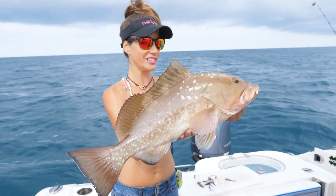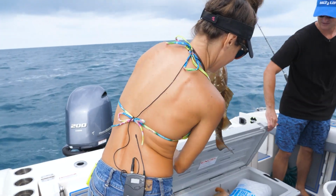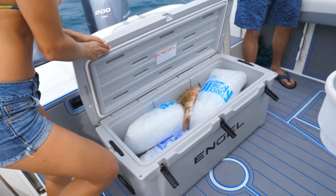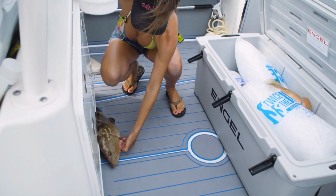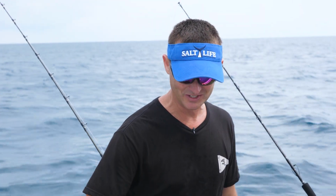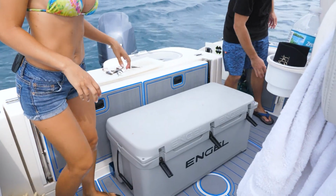Going in a cooler. Nice one, Jimmy. Oh, Luiza, you're killing it. Gag season, opening them up with a couple reds. What? Wow. He doesn't like the Engel. Man, that's the first thing I ever seen that didn't like the Engel cooler. You see how quick he jumped out of there? Come on, you got a buddy in there. Stay in. Chill.